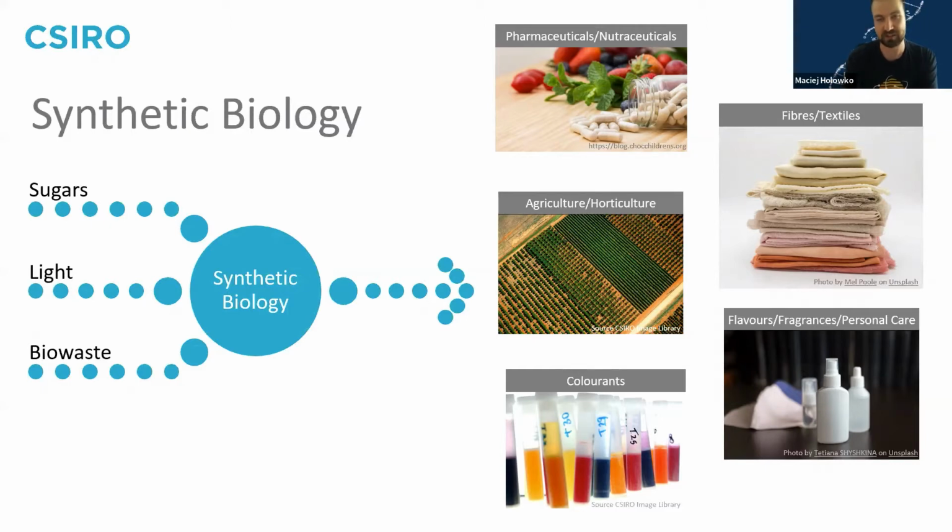So the gist of it is rewire whatever is in the cells, in the original cells, be it bacteria, yeast, or some more advanced cells, and rewire in a way, so we change, for example, the metabolism, or we add genes, we remove genes to make them produce something that is actually useful to us, so we can extract it and use in commercial way.